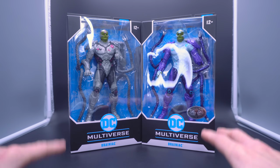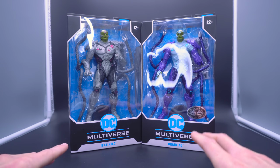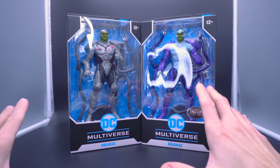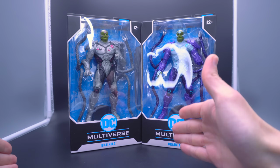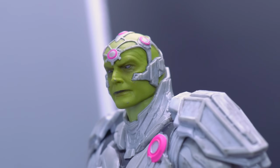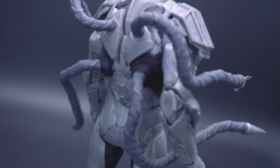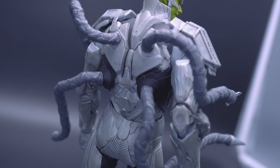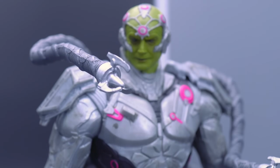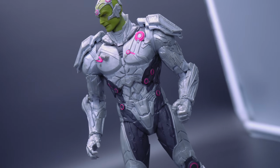In this specific case, it's a very unique case where if you were to ask me which one I would display proudly on my shelf, I would actually go for the original Injustice 2 Brainiac, because that's the more faithful look. That's the look that I instantly think of when I think of the character of Brainiac in literally any interpretation. Not just Injustice 2 the video game, but Teen Titans, any of the comic interpretations. He's green with a little bit of the purple accents, but overall a grayed out suit.